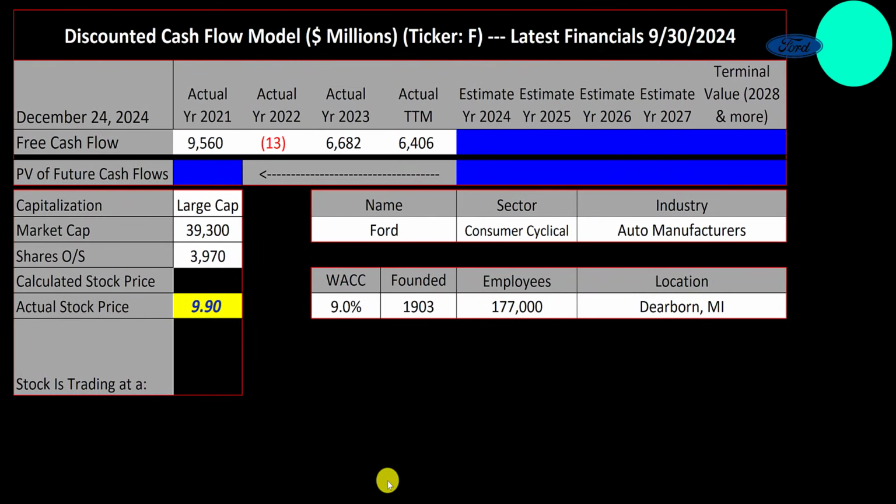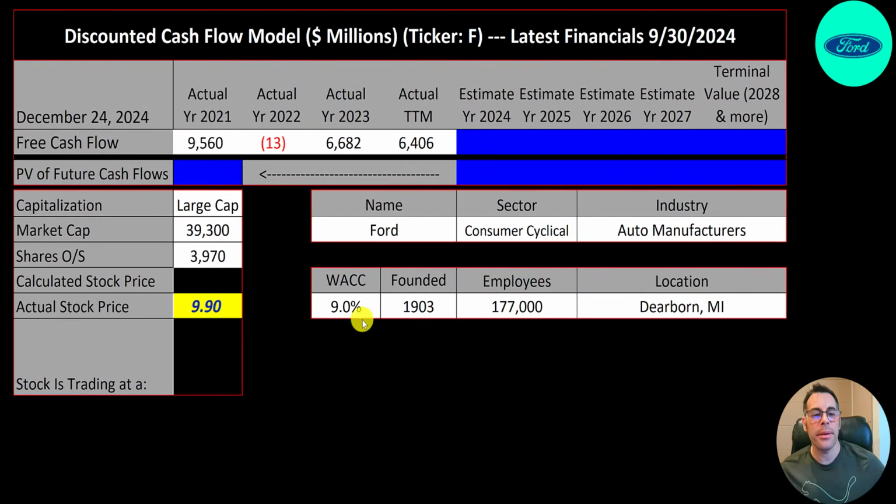Is Ford a buy or a sell? Let's get started with the model. This is a large cap company, 39 billion market cap. They're trading at $10 a share and they have 4 billion shares outstanding.